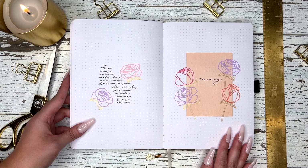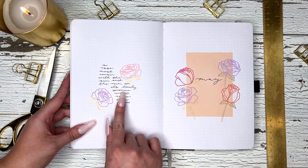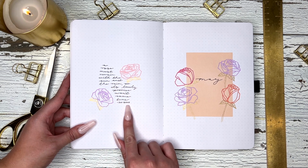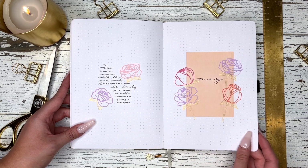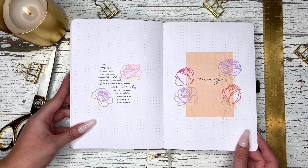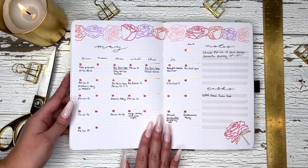I felt like doing a very pink floral theme, and I wrote, "A rose must remain with the sun and the rain, or its lovely promise won't come true." And I love that quote because, obviously you need sunlight for plants to grow, but you also need rain and rainy days. And I just love the meaning of that quote.